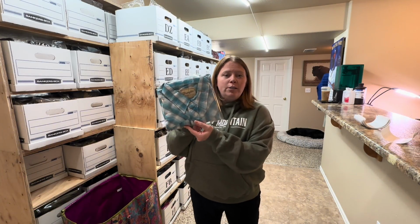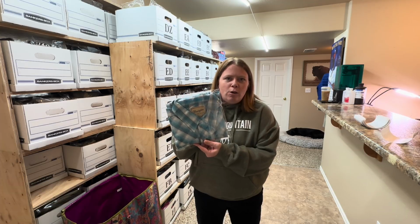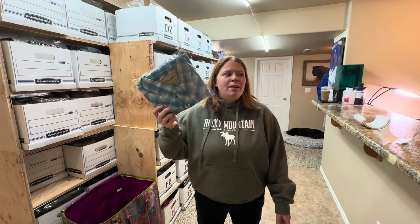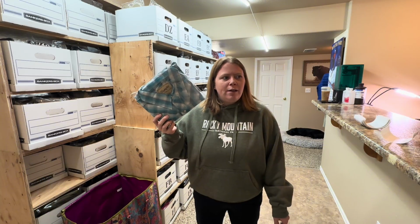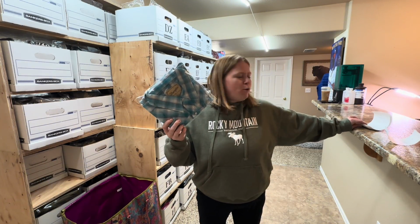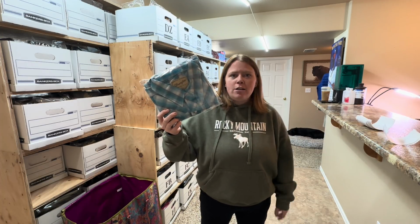Got men's Wrangler Pearl Snap. This is new with tag. I think it's from Walmart. Wrangler has different lines and some of them are nicer than others. But I noticed the tag on this one was only like $20 retail anyways. So this did sell fast, $14.96 plus ship. I believe I got this on Whatnot, so around $5 was my cost of goods.